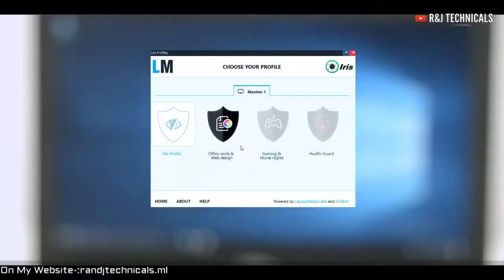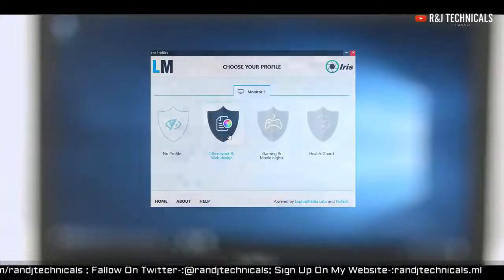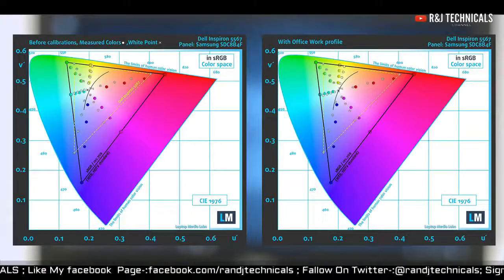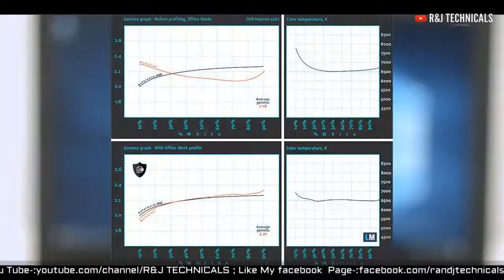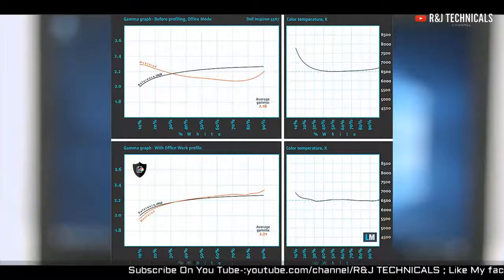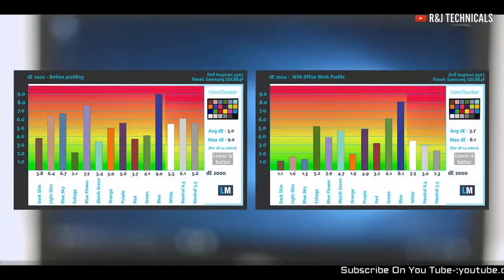Firstly, for working with Photoshop, CorelDRAW, or just overall usage of the laptop, we'd recommend the Office Work Web Design profile that will maximize the Inspiron 5567's color accuracy. You can see main and additional colors inside the sRGB gamut pre and post calibration. The Office Work Web Design profile has been created with a target color temperature equal to 6500K, 140 nits luminance, and a gamma set to 2.2. We tested the accuracy of the display with 24 commonly used colors. You can check out the results at factory condition and also with the Office Work Web Design profile.